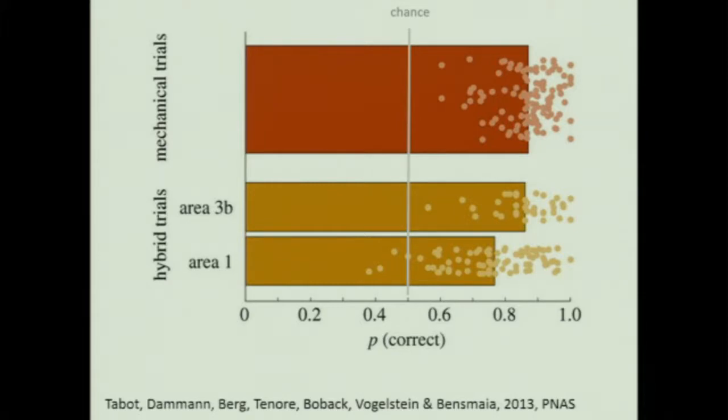Actually, because this is paired, there is a significant difference between this and that, but it's numerically a tiny, tiny difference. So the animals were almost as good when we replaced one of these mechanical stimuli with an electrical stimulus applied to area 3B. They were worse when we replaced it with an electrical stimulus applied to area 1. And if you're a somatosensory nerd, this makes a lot of sense. Area 3B is primary somatosensory cortex proper and has tiny receptive fields compared to area 1, which sometimes has receptive fields that span a couple of fingers. So it's not surprising that the projection fields would be smaller in area 3B than area 1. This is consistent with that.